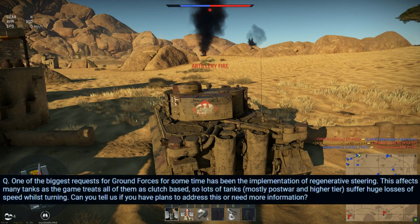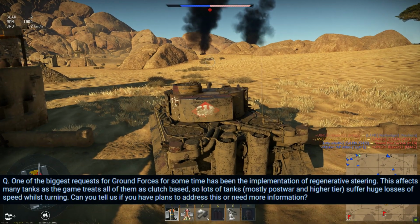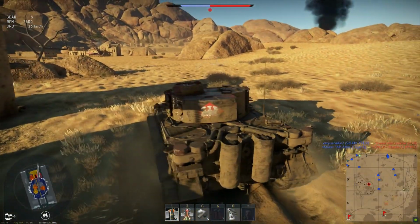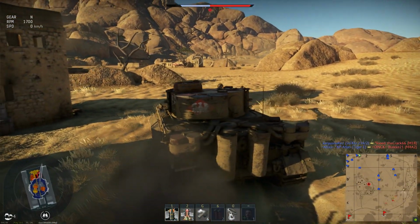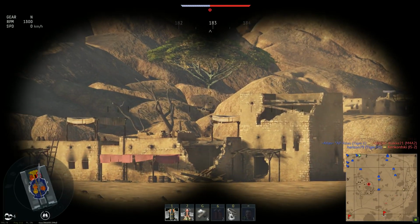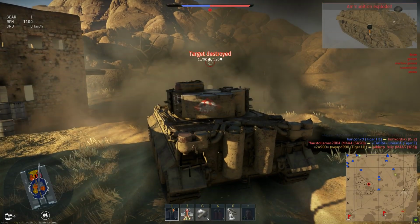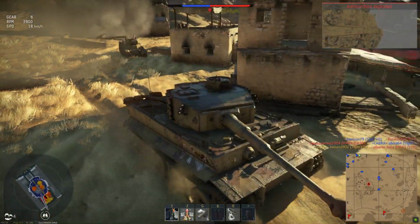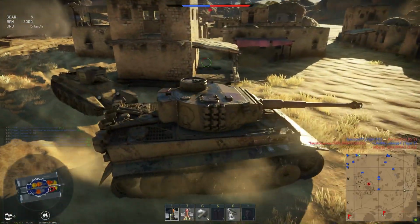The fifth question was asking if we're ever going to see regenerative steering, and Gaijin's reply was yes, we're looking at it. Now, if you don't know what regenerative steering is, that's okay, neither do I. However, there's quite a few people who do. They've been asking for it since before I've been playing War Thunder. Now, I started playing like 2015 or something. So that's a good, 4 years? People have been asking for this? How long have you been looking at it, Gaijin?